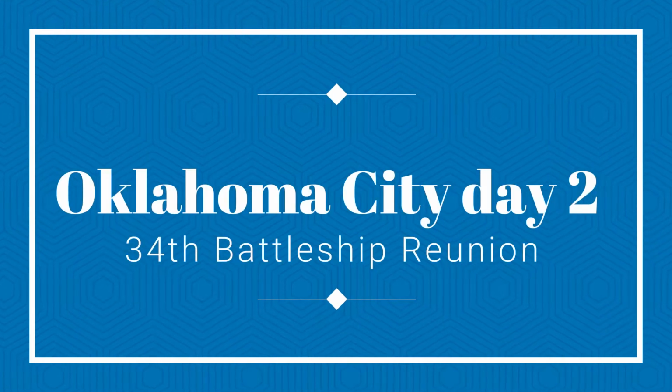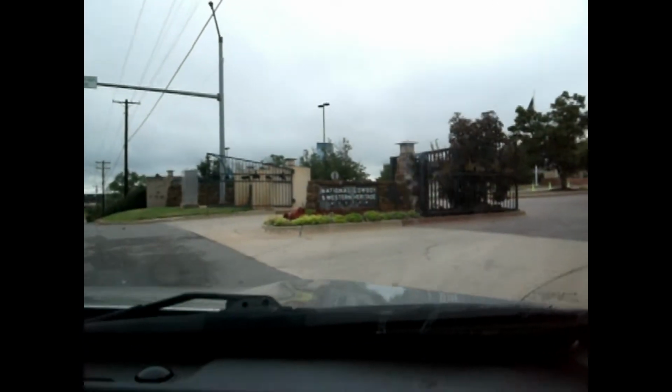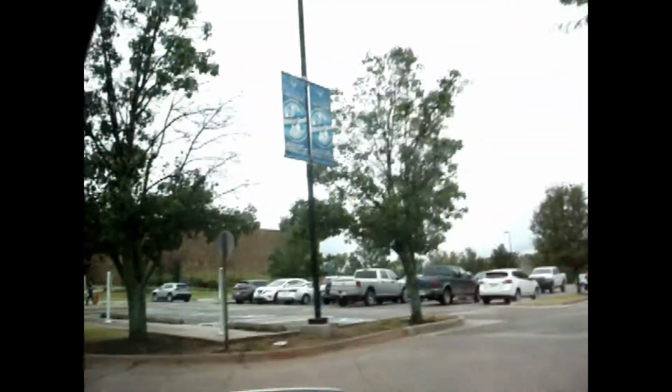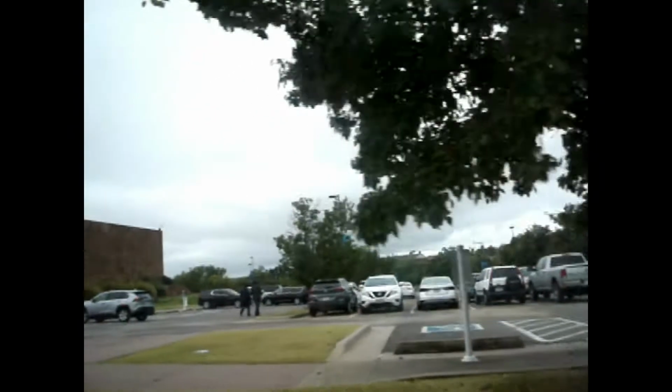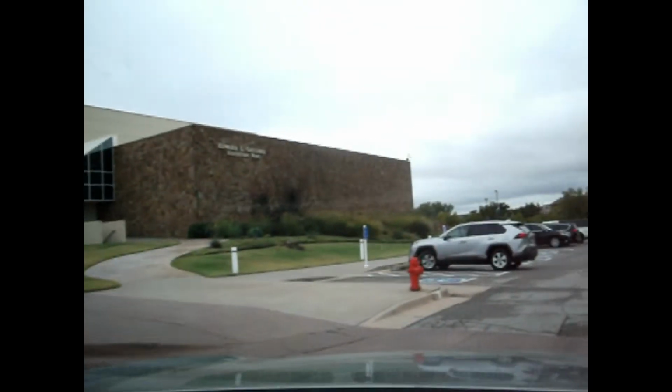My life as an enlisted man to a Sea Cadet officer. This is the Cowboy Museum, the National Cowboy Western Heritage Museum. There's some actual cowboys. That's a neat statue.